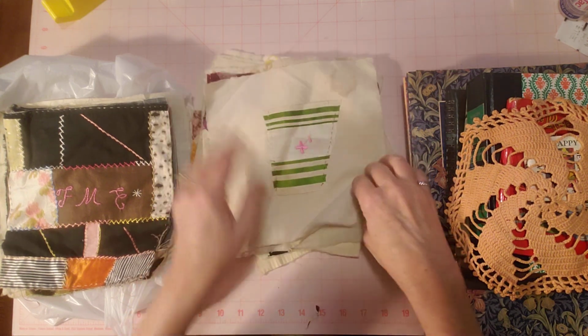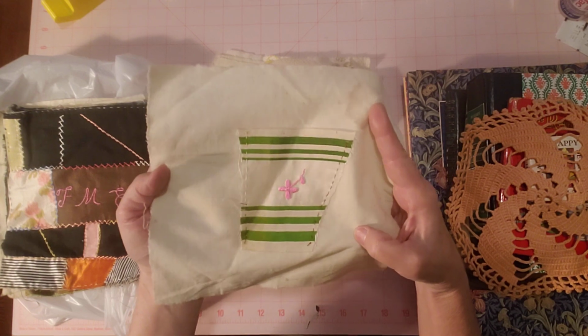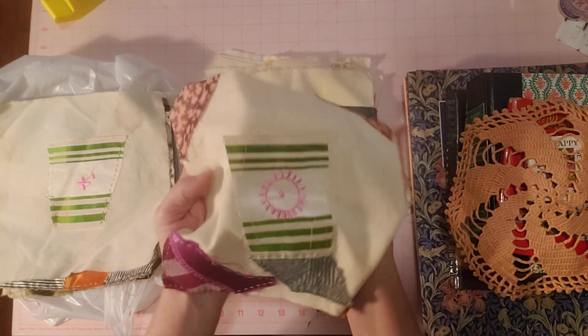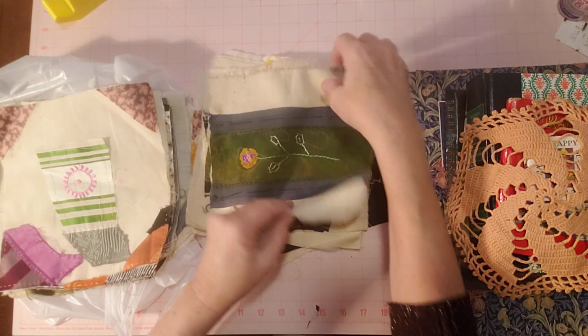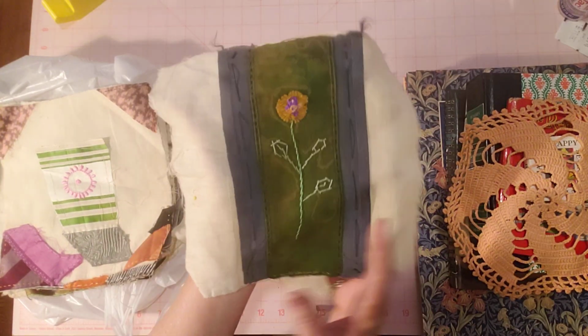I need to go faster, right? I'm never going to get through these. Let me go faster and stop talking. I'll just show you now, because I'm not going to get through these before my camera cuts me off if I don't hurry up. That looks like a sun, though. I'm going to try to get them going in the right direction.